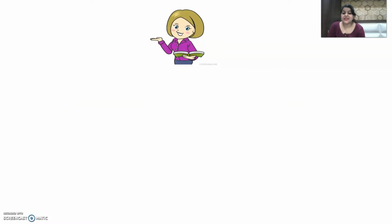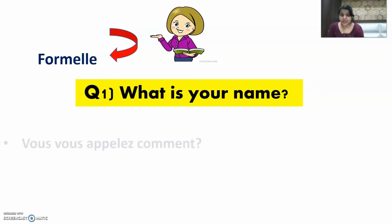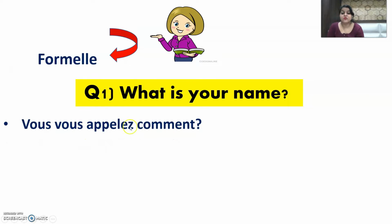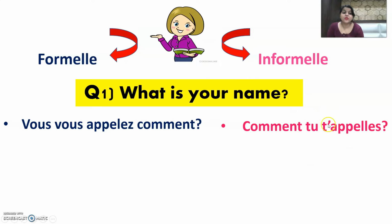Let's move ahead. Now let's learn how to ask what is your name, both in a formal way as well as in an informal way. If I want to ask what is your name in a formal way, I would say vous vous appelez comment. And if I want to ask in an informal way, I would say comment tu t'appelles. Vous vous appelez comment is a formal way of asking what is your name. Comment tu t'appelles is an informal way of asking what is your name.